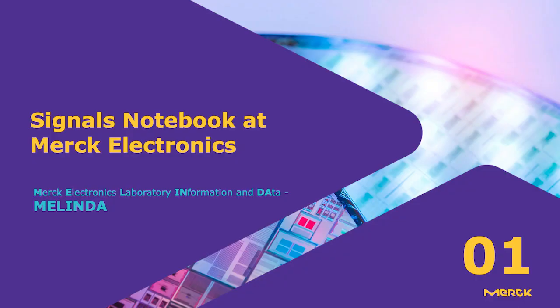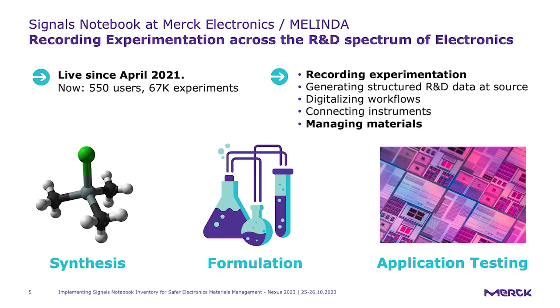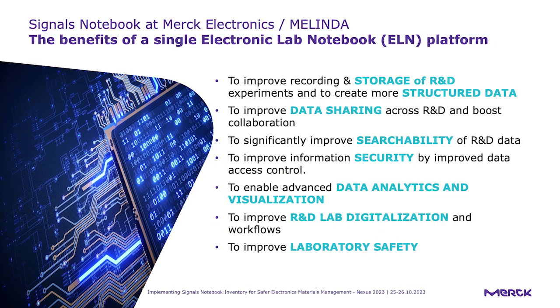So, Signals Notebook at Merck Electronics, we've been live since 21. We now have about 550 users and 67,000 real and migrated experiments. And we use it for experimentation across the materials workflow: synthesis, formulation, and application testing. And managing materials is a key part of this.